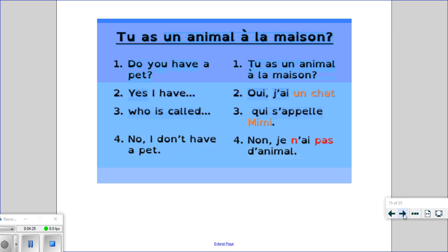And you can add a little bit of extra information to that sentence by carrying on and saying qui s'appelle, who is called, and then the name of the animal. Don't forget, if you're talking in the plural, if you're talking about more than one pet, when you write s'appelle, it would be with an ENT on the end, but you'd still pronounce it in the same way. If you don't have a pet, like me, I don't have a pet, I would say non, je n'ai pas d'animal. I don't have an animal or a pet.